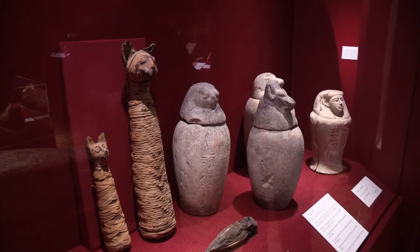So why did they mummify animals? They mummified everything. Humans and animals. It was just a thing to do, it fit into their religion and their worldview.